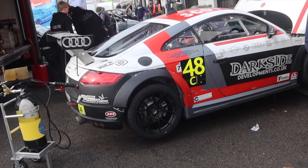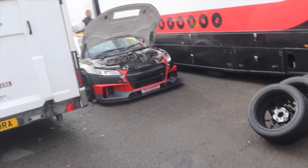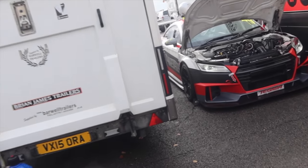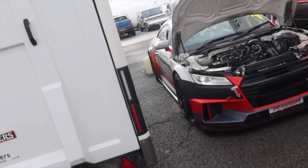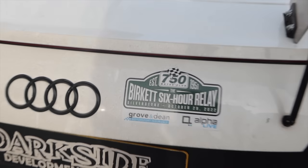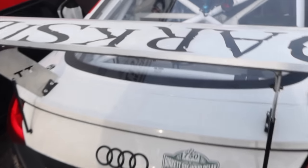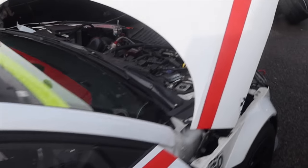And then the marshals wouldn't let him back out on track, which is a bit weird, a bit strange. And obviously the second one, which I drove just now, so slow in the straight, kicking itself into limp mode all the time. There's oil all up the back of it. Just not healthy at all. Not good. Not a good day, is it?